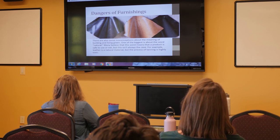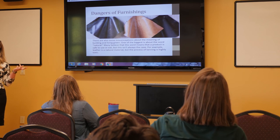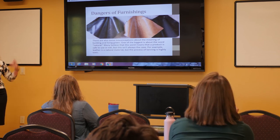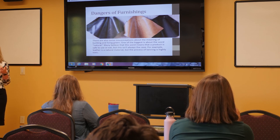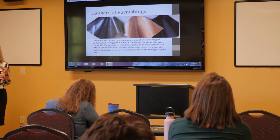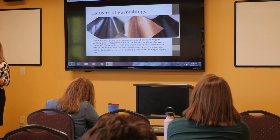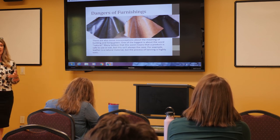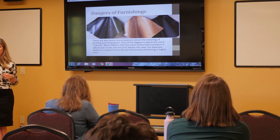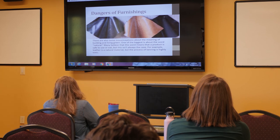There are also some misconceptions about the meaning of building and living green. The word natural again comes up when we talk about leather. It's natural. And back to fabrics, you can have a linen fabric or a cotton fabric with a flame resistant application on it, or a stain-resistant application on it. I think a lot of people with kids and pets think, I want this to last and not stain and be easily cleanable and things like that, but it's really sometimes detrimental to your health.